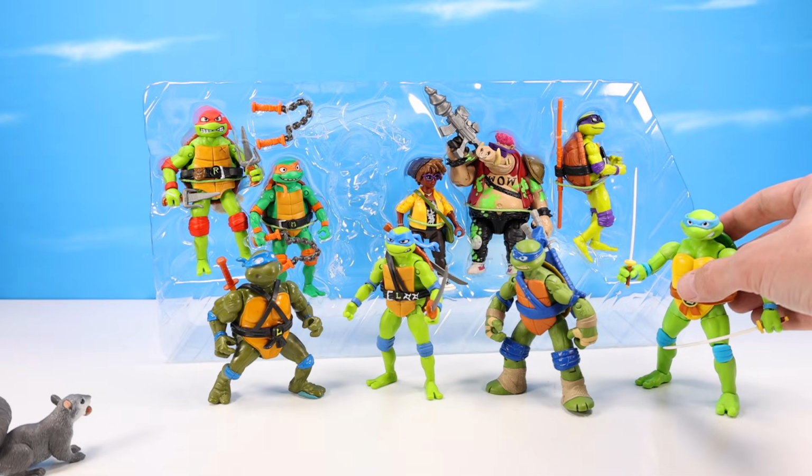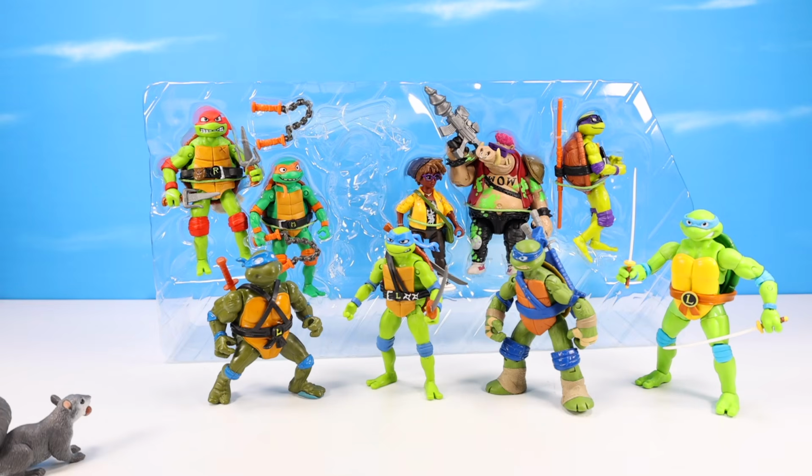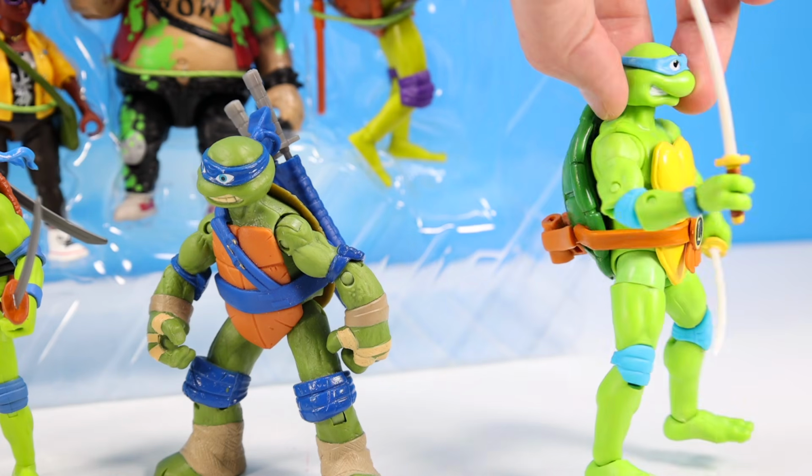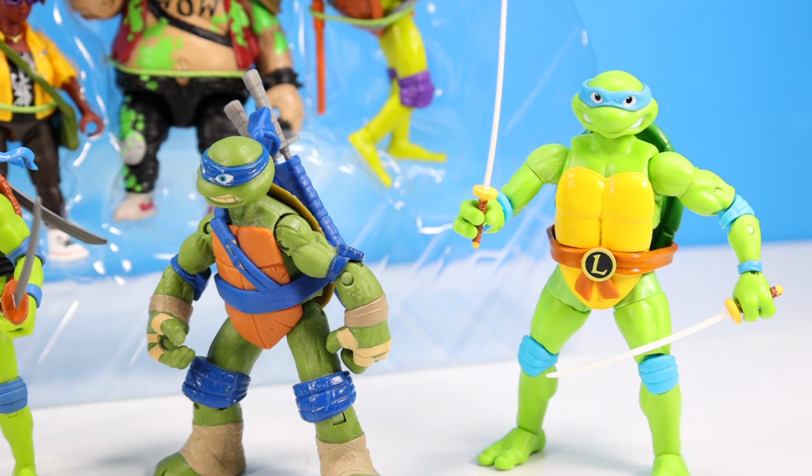Oh, that's right, it was a Loyal Subjects Leo that I just recently picked up. Great classic look on him. He just had that belt issue where his swords were a little low on the back belt, which was not the most exciting thing, but totally classic look there. That one came out a few years ago actually, somehow found it in store.